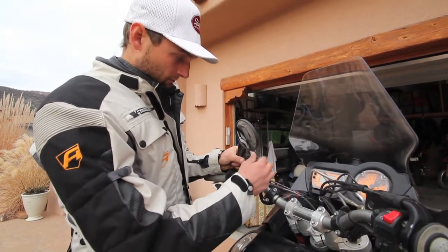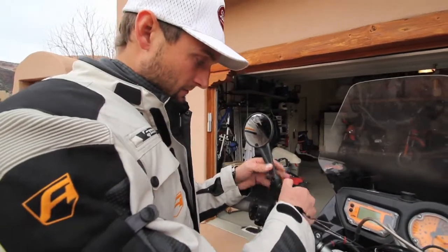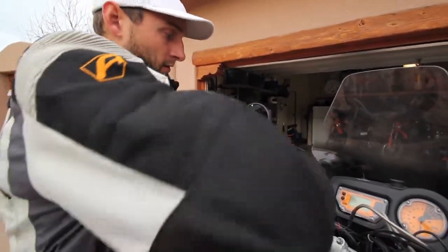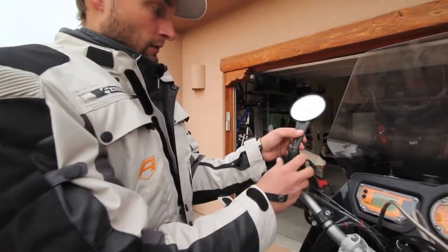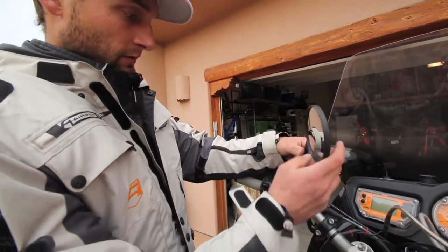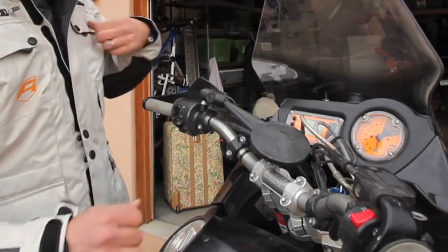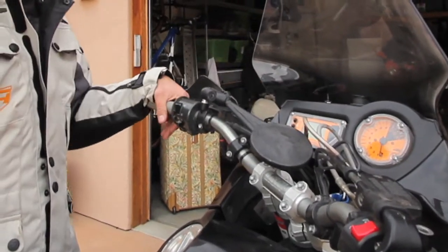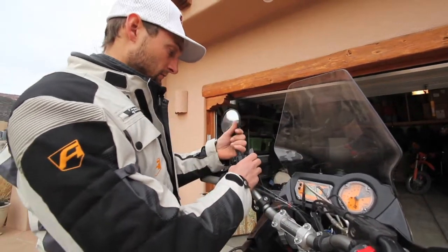This goes on. The mirror snaps in and is fully adjustable, so you can move it all around any direction you need. When you're riding off-road, you simply fold it out of the way and don't have to worry about hitting your shoulders with it or hitting your chest with it. It gets tucked up out of the way. That's a Double Take mirror, and they are sweet.